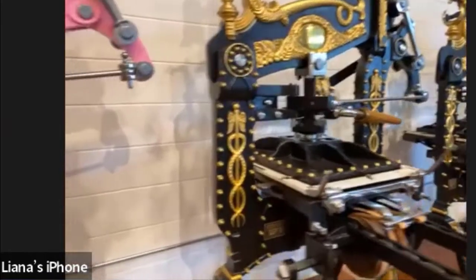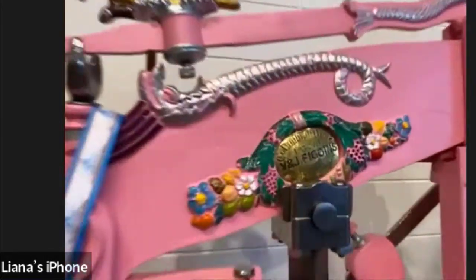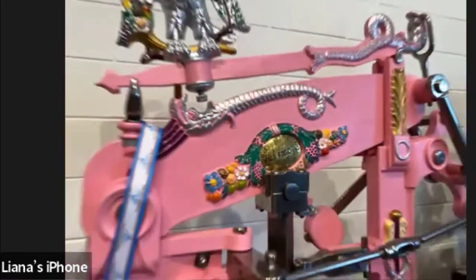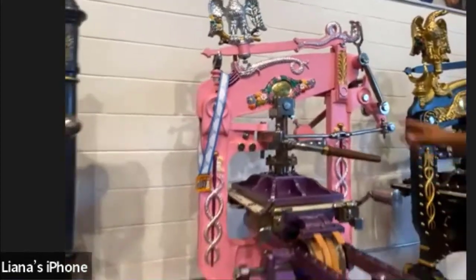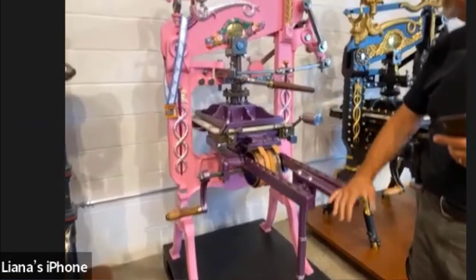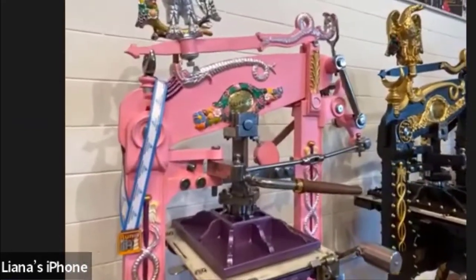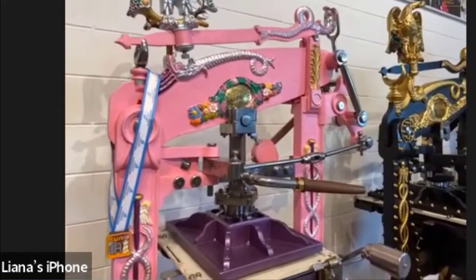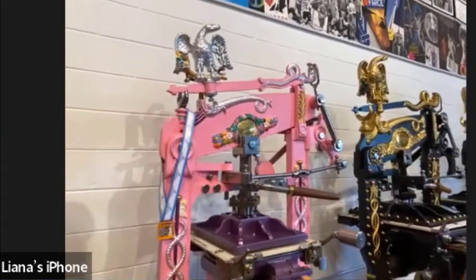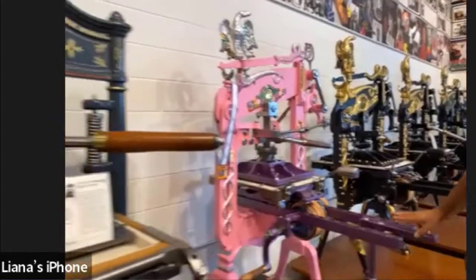And this is a bit of a nondescript one made by V&J Figgins, which was a supplier of printing type and furniture and machines. And this is from 1874. So we did this one in pink because we were, and we still are, hoping that this one will be donated to a hospital and help raise some funds for breast cancer research. And we figured no one else has ever painted one pink before.